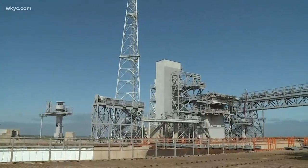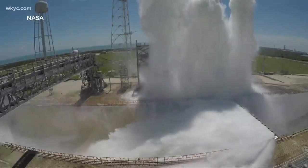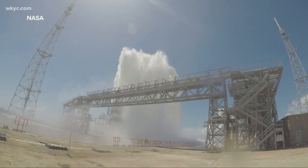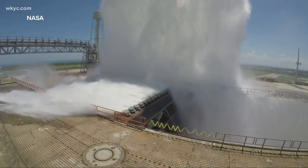Fiber optic cable was added, and every system is being tested. Like the suppression system that pumps 400,000 gallons of water through the pad in less than 25 seconds. Not only is it keeping the structure cool, but it's keeping the sound wave from the exhaust, from the rocket, from bouncing off of the mobile launcher and reflecting back up onto the vehicle and damaging the vehicle.